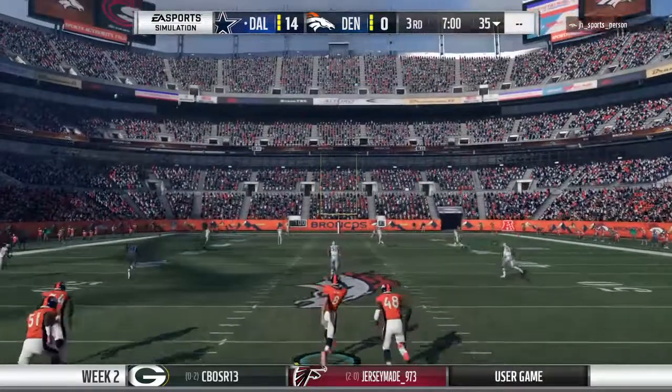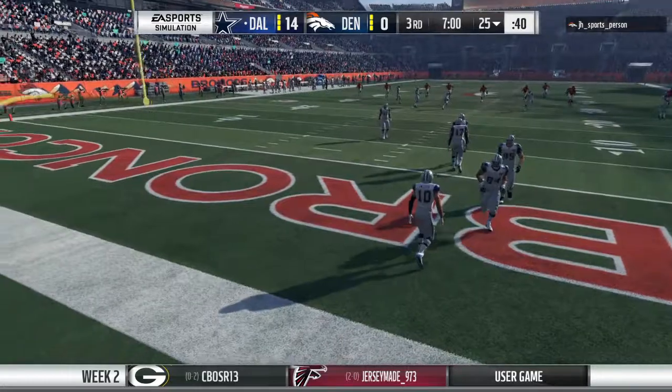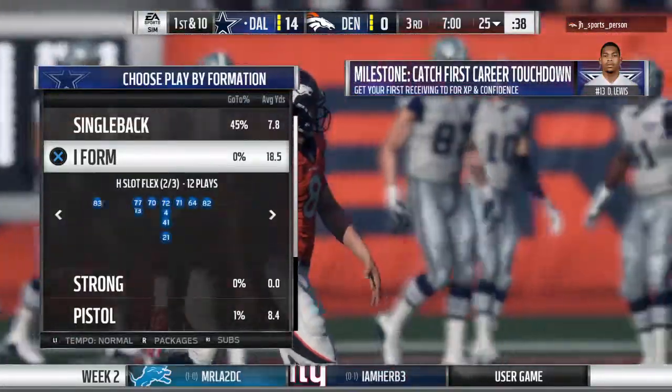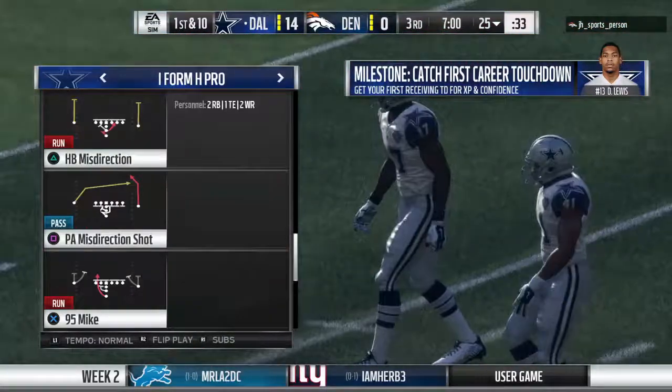Both teams appear ready for the fight ahead, and we resume action here in quarter number 3. And to no one's surprise here in Denver, that'll carry through the back of the end zone for a touchback. Out come the Cowboys now as he'll go on offense first here in this third quarter.